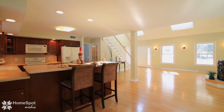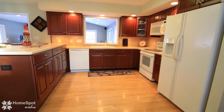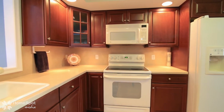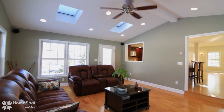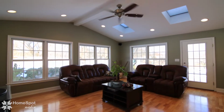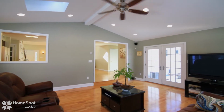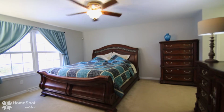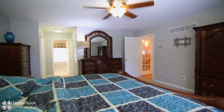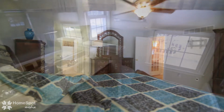This home features a modern kitchen with limitless dining possibilities. Natural light floods into the family room through the wall of windows, French-style doors, and overhead skylights. The first floor master suite has a private bath, multiple closets, and dual vanity.